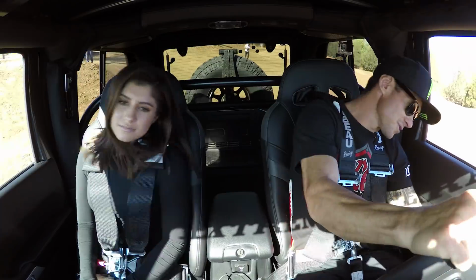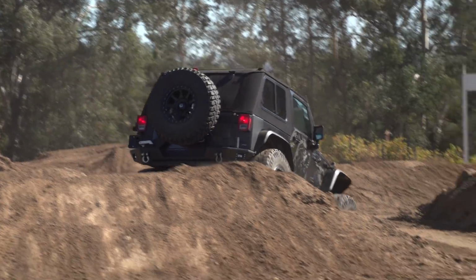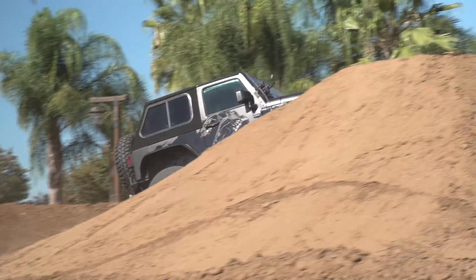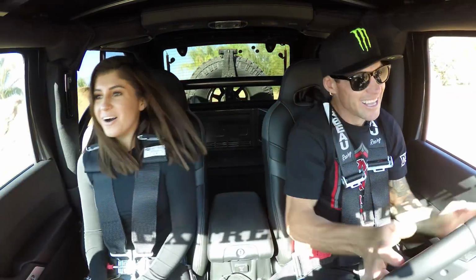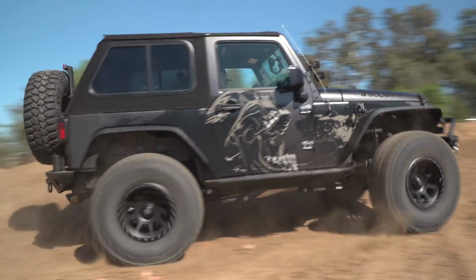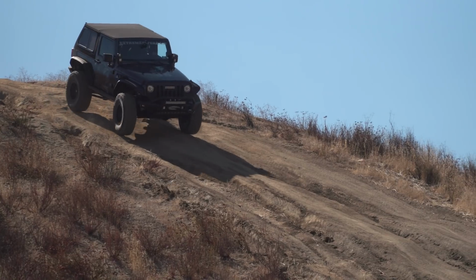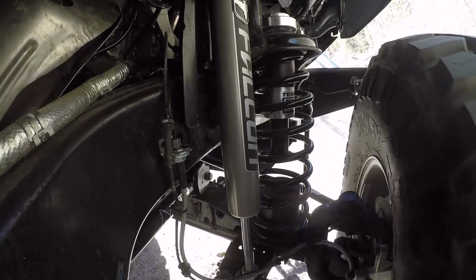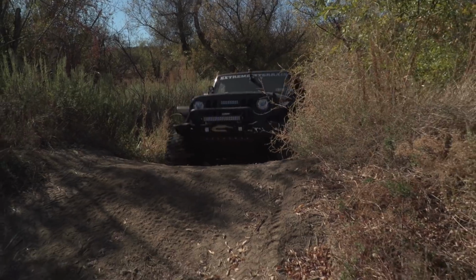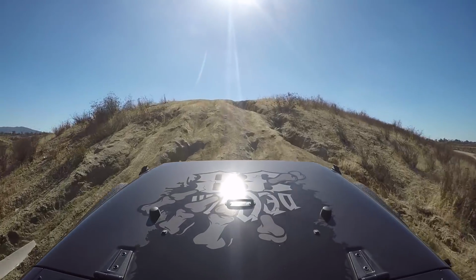It's our Jeep Safari Trail. Cool, let's head out here and we'll mess around out there a little bit. Suspension handles it like a dream. Tires just gripping. Drop it down in low gear. Big hole. Oh, that ride.